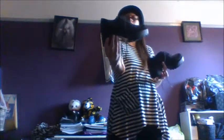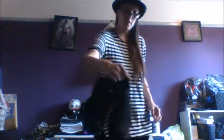The next ones are these, and these are my goth loafers. Now these are so cute. They've got a bit of a heel on them, although it's not too high, and they've also got this velvet suede fabric. They look so cute. You can tell I've worn these a lot. I didn't really have time to sort them out, but they've been worn a lot. And I love the old school cord laces as well.